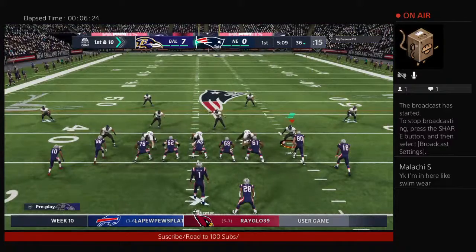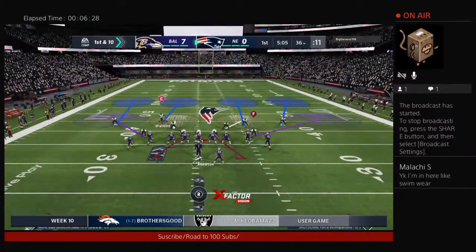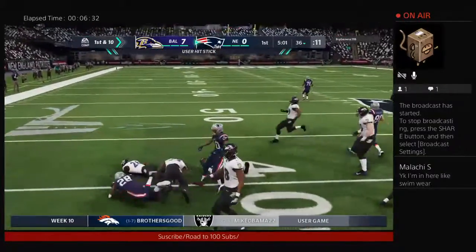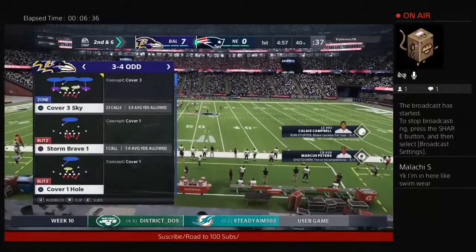So from the 36 now, 1st and 10. They'll run with a former Super Bowl hero. It's James White. And he'll take this one for about. Don't let him fumble that rock.